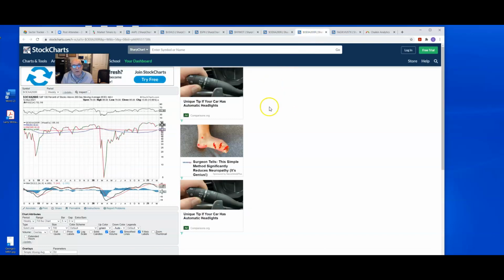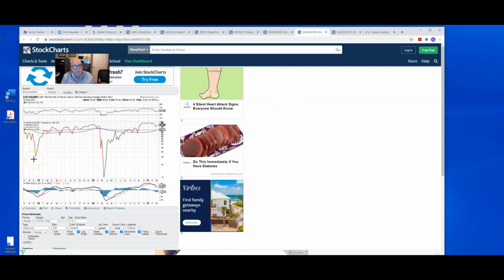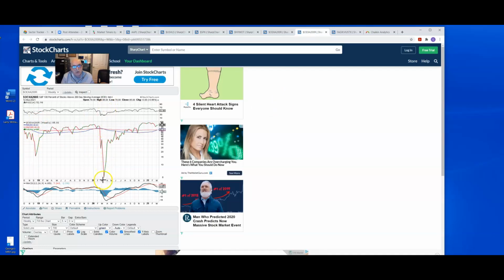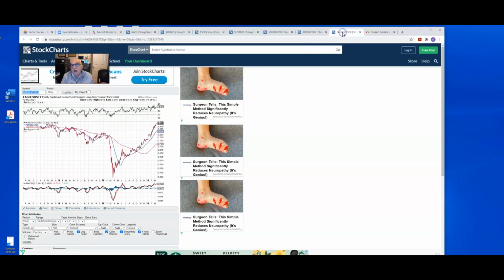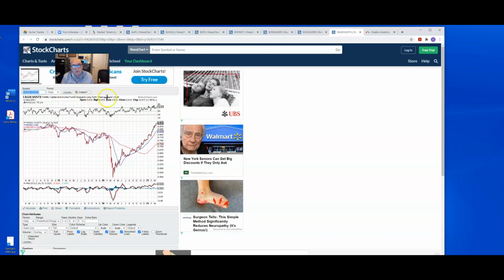Here's your weekly chart of it. We had this big drop in December of 2018, and then this one in March of last year. And since then, we've been in bullish territory. And of course they're buying stocks, not bonds. This is the ratio of the Fidelity Capital and Income Fund to the bond fund.